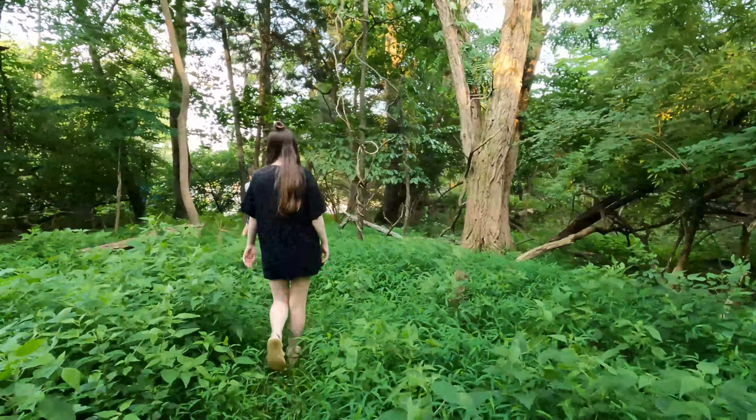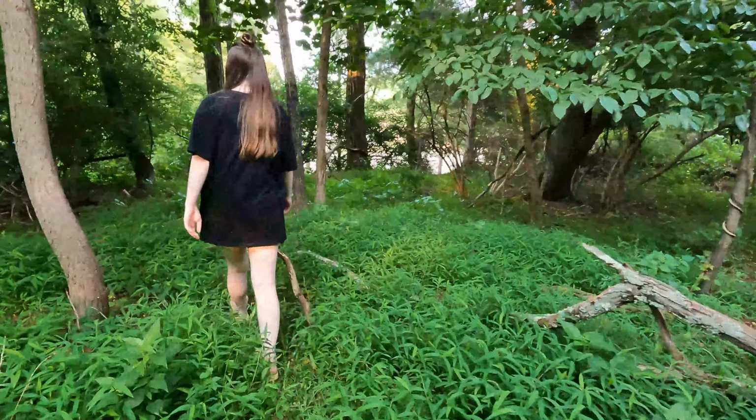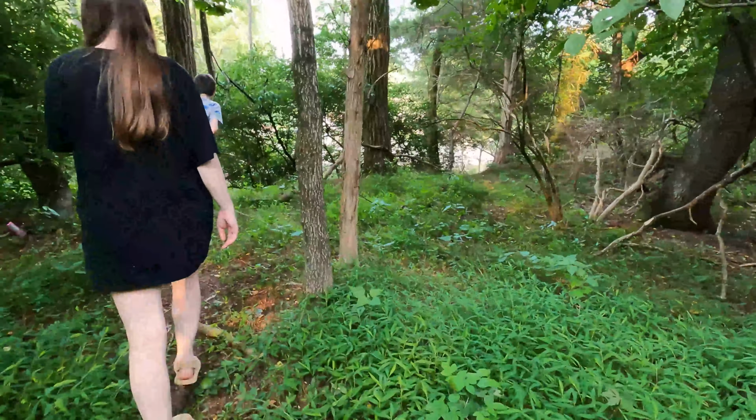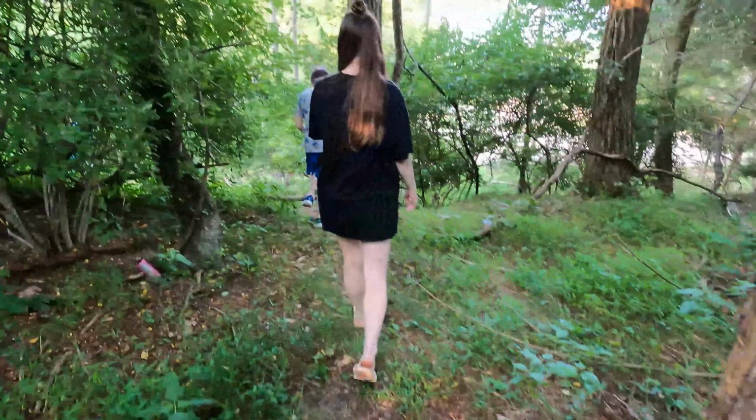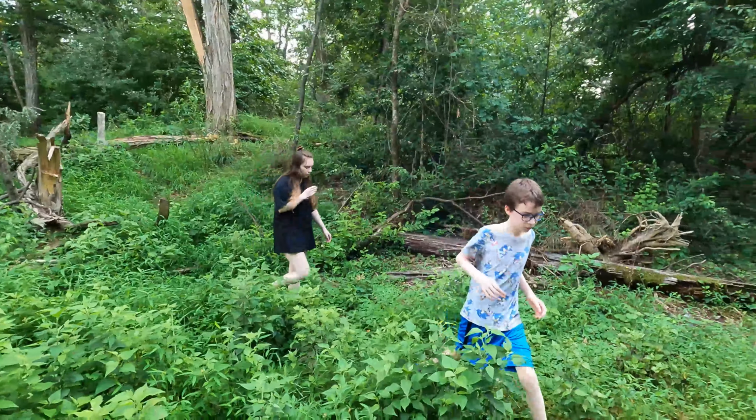I think we're almost there. It's an old abandoned pottery factory where this troll was built, and we're going to find it. But like I said, it's abandoned, so it's in the woods, near a creek, in the middle of nowhere. We're almost there. We had to go the long way, but we found it.